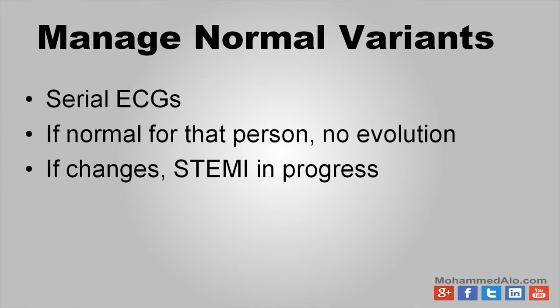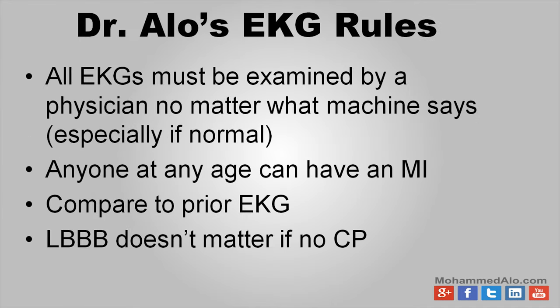So how do you manage these normal variants? Keep checking EKGs. If it's normal for that person, it's not going to evolve and it's not going to change. If it changes, starts going up, does something different, you have an ST elevation MI in progress. My rules for EKG reading, and this is pretty simple, but I came up with these rules just because I've seen so many things missed. All EKGs must be read and examined by a physician, no matter what the machine says, especially if the machine says normal. So all EKGs should be looked at and read by a physician.